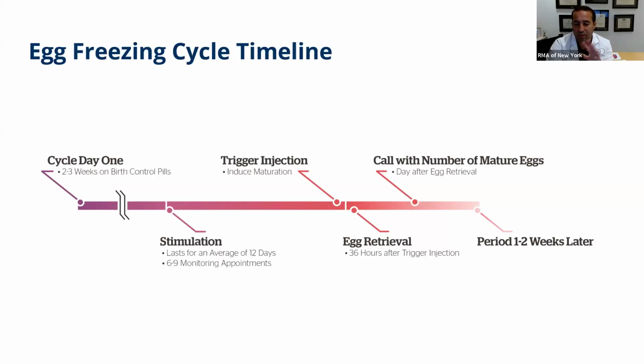No breathing tube or anything like that. You're just sort of in a twilight for about 15 minutes, so you won't remember, you won't feel pain. The way it works is that a needle goes through the vaginal wall into the ovary to get the eggs out. And again, very low risk of any complication or anything like that.